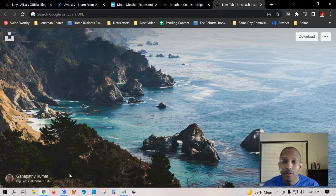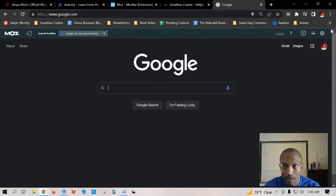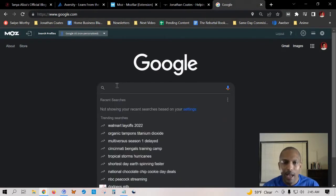So what you need to do now is just make sure that you have the Mozbar extension. So I'm going to go to Google so it pops up. As you can see, I'm logged in and my Mozbar extension is showing. And what we need to do now is go to Google and type in a keyword that's closely, directly related to our post.